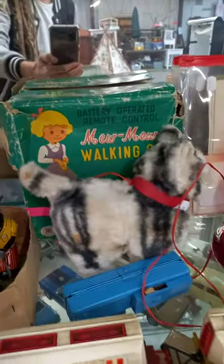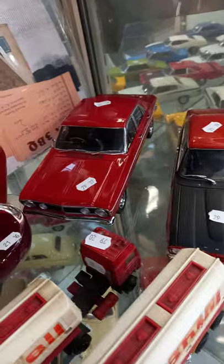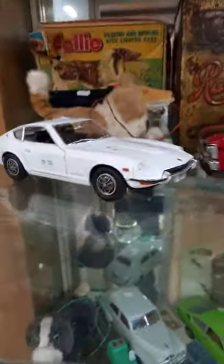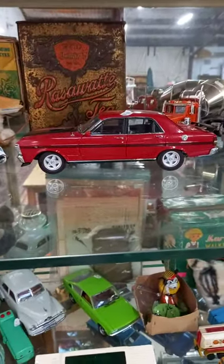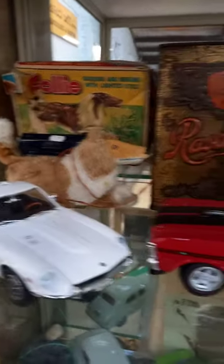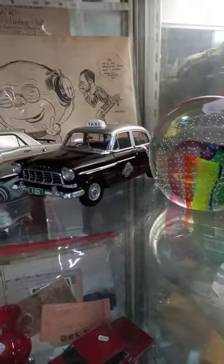Little boxed remote control pussycat. Two Shell sort of road train tanker trucks. More radio ephemera over the back. More Ford Falcon, and he's a cool little Ford Capri. Datsun, Razawati T, another Falcon GT, 118 scale. Can't remember the brands. It's either Auto Art or Bianti or one of those. The collie dog over the back that works. A couple of nice big trucks. Another Falcon GT. Cool old FC Holden taxi cab.